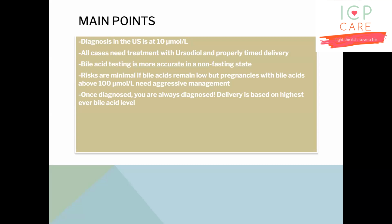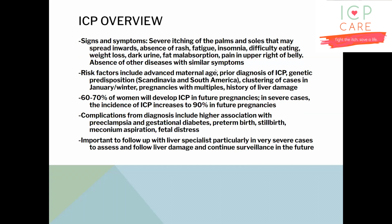And then you should always consider that once you've been diagnosed, you're always diagnosed, and delivery is going to be based on the highest ever bile acid level. So if you've had a level of 120 in a previous pregnancy, they're going to consider that when they decide when to deliver you.